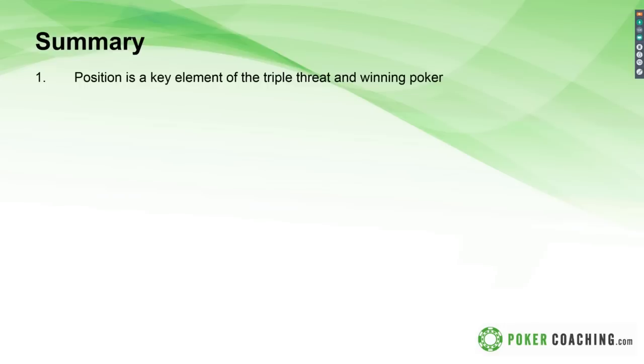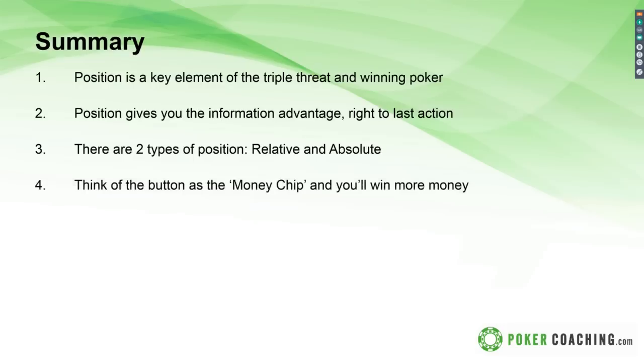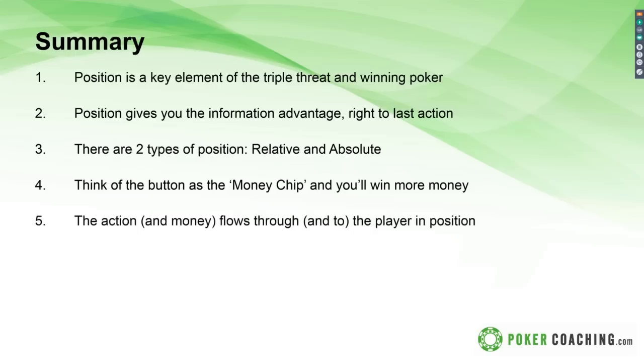Number 1, position is a key element of the triple threat and a winning poker formula. Number 2, position gives you the information advantage and the right to last action. Many benefits. Number 3, there are 2 types of position, relative and absolute. Number 4, please start thinking of the button as the money chip and you will win more money. Simple as that. Number 5, the action and money flows through and to the player in position. Be the player with the best position and the money is going to flow right to you.